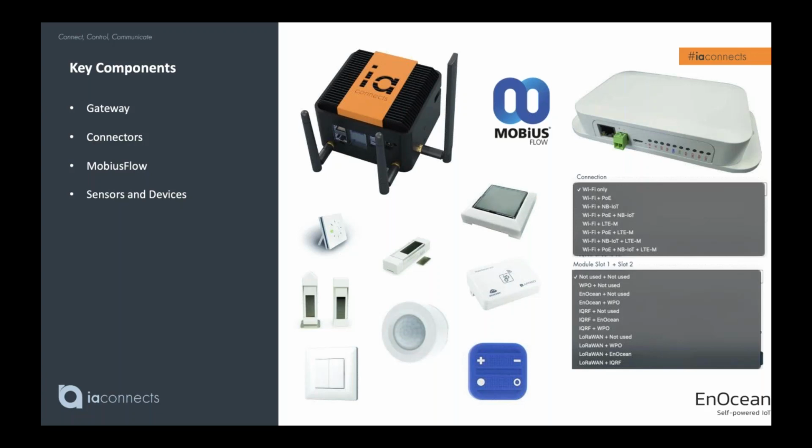One of IAconnects' key areas and something that sets us apart from others is the connectors that we've developed. So the connectors are almost a simple type of gateway because they receive and also send out messages from sensors or devices. And in the past, these type of devices would only work for one protocol. So it might just work for EnOcean, or it might work for EnOcean and workplace occupancy, or EnOcean and IQRF. But you would have to have separate pieces of hardware for each protocol in the past.